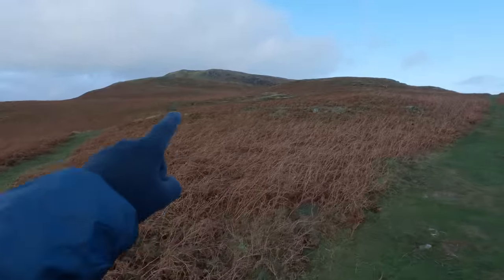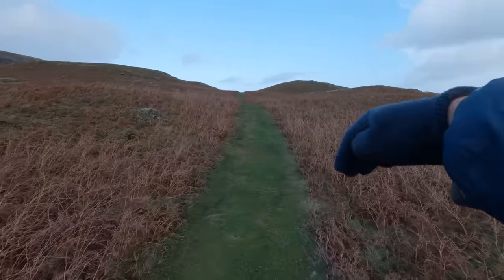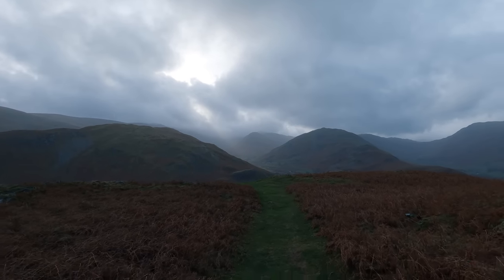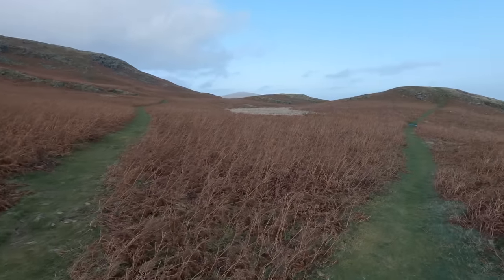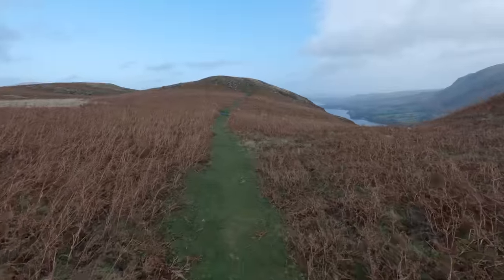Okay, so the summit is just there, but I'm going to head this side first and have a look down onto Ullswater on the other side. But look behind. It's crazy. The crossroads to the summit. But like I said, we're going to this little knob here. See a bit of Ullswater already.